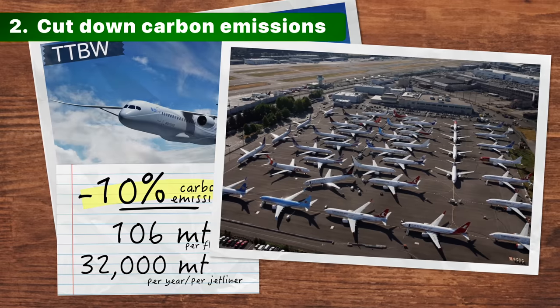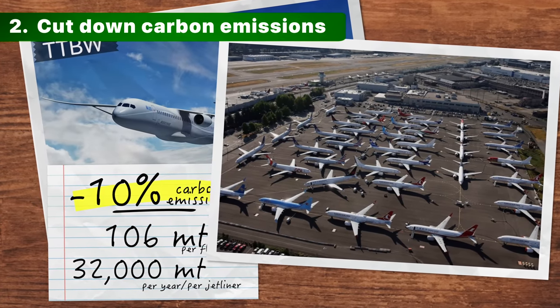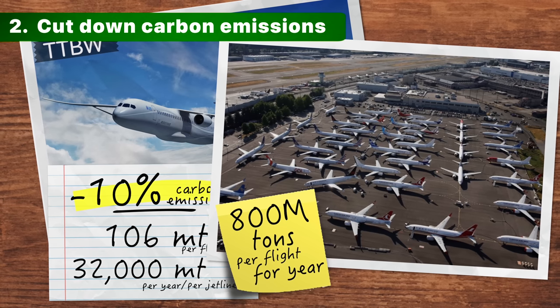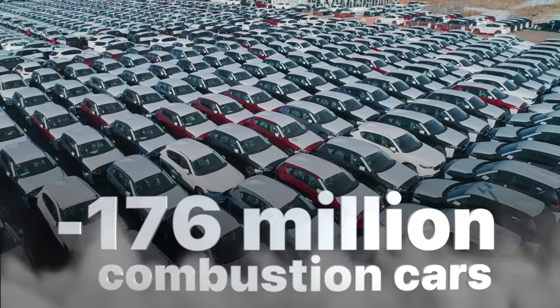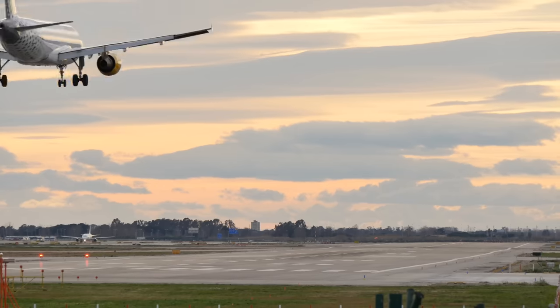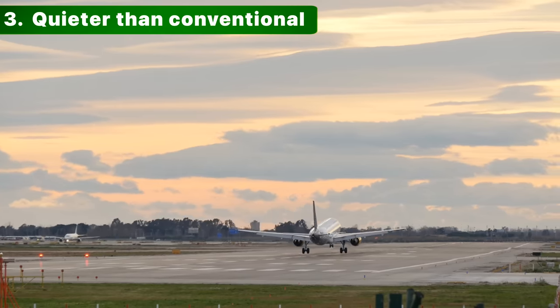With 25,500 jetliners in service worldwide, switching all airliners to a 10% more efficient design could reduce carbon emissions by over 800 million tons of CO2 per year. That's the equivalent of removing approximately 176 million combustion cars from the road. This wing design is also expected to be quieter than conventional configurations, both during takeoff, landing, and in flight.